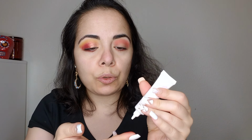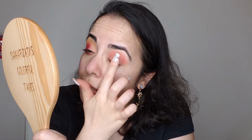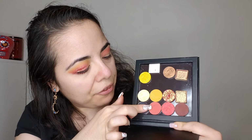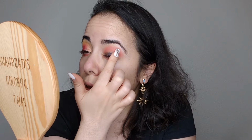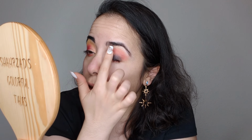Now I'm going to use a little bit of this pigment glue. This is from the Lilac brand, which is a sister brand to Crash Cosmetics, the Spanish brand. And I'm using this across my lid. I'm now going to go with my finger in the color. I'm literally going to cover that area with this shade. So this is just going all across the lid.